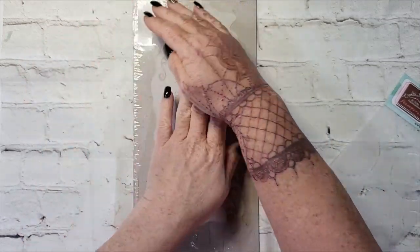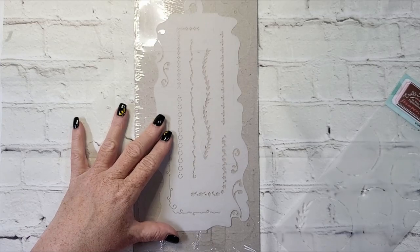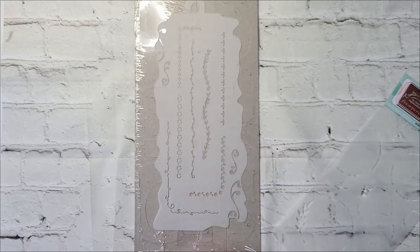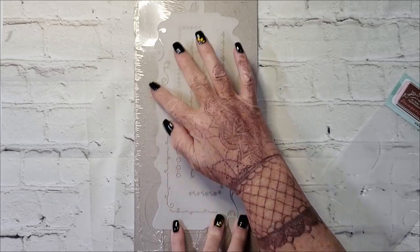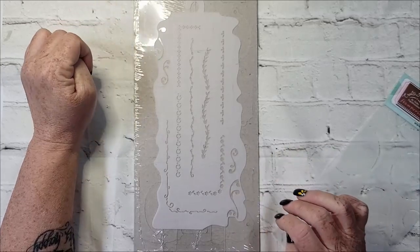You can use this, the whole outside. You could kind of mask this part off, because if you're anything like me, you're a messy ink blender. But this could be for a slimline card, which I haven't made much of lately, but this could definitely be a border for that. I love it because it has the repeating patterns. Essentially, they're not quite repeating, but they're coordinating, right?